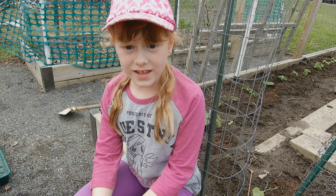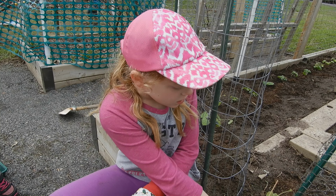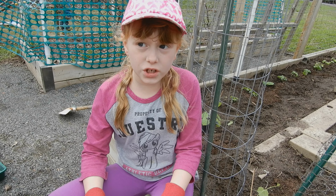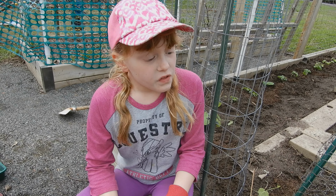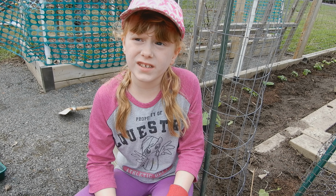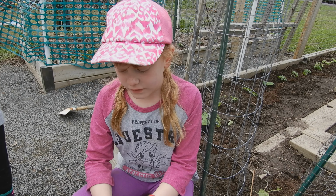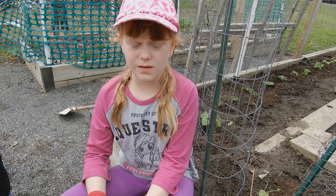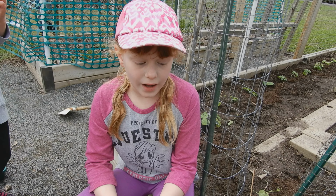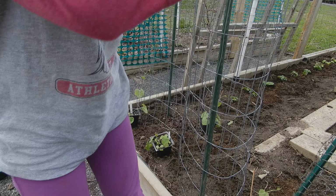In the garden, and we're going to plant the cucamelons. We had an issue last year. The cucamelon kind of survived the frost, kind of. But no, they didn't survive the frost. Some of them kind of did, but yeah. And okay, let's get started.